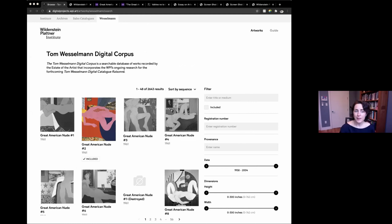So our first collaboration is with the estate of Tom Wesselmann. We wanted this digital publication to be the most up-to-date resource, the singular source for information on the artist. However, we have only just started research on Wesselmann. We're far away from publishing a catalog raisonné in the traditional sense. So we've developed this corpus with the goal to share the status of our catalog raisonné research in real time.